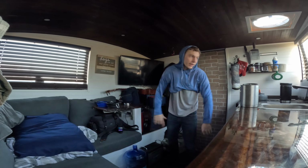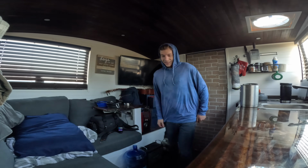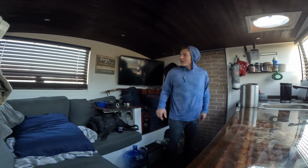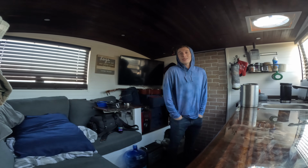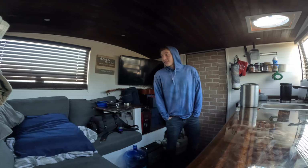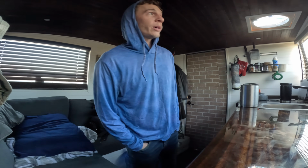A little chilly this morning, guys. It's 41 inside the camper, but it's like 30-something, 37 outside. The windows are kind of cracked and the vent is a little open, so if I had all that closed, it'd be a little warmer in here. But it's nice to have a little airflow. It gets muggy in here otherwise.